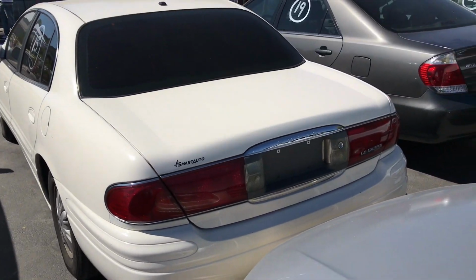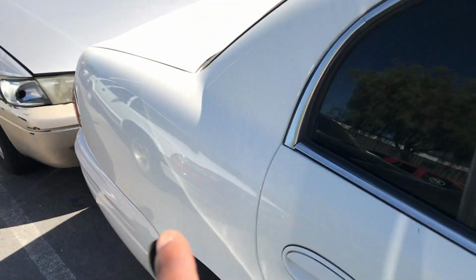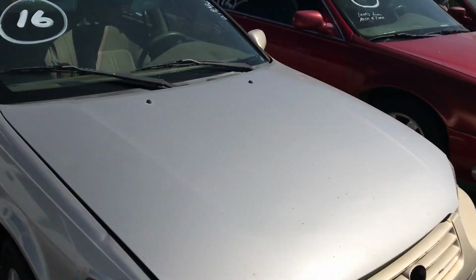This thing looks really clean, so I wouldn't mind bidding on this. The back looks to be in really good shape. If we just take a run around the other side real quick, it doesn't look like any damage over here. So I think this will be a really good buy as well, this Buick LeSabre. I'm really not a fan of Buicks, but they do resell pretty decent.